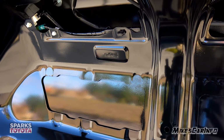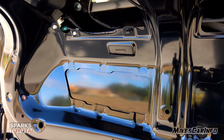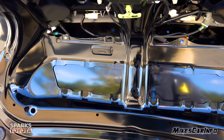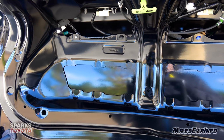Uh-oh, busted. It actually says Subaru under here. I should have put a sticker or something over that, because most of this vehicle is made by Subaru, but they kind of joined forces with Toyota to make it. But you can see it clearly says Subaru there. It also says that on the engine when we get under the hood. I'll show you that in a minute.